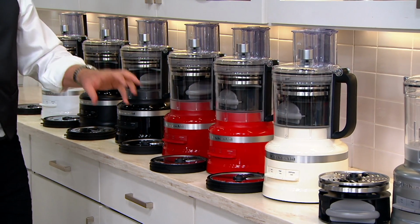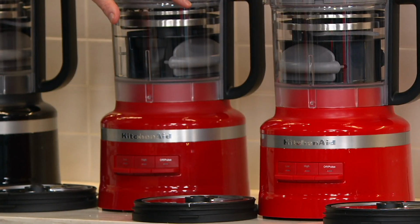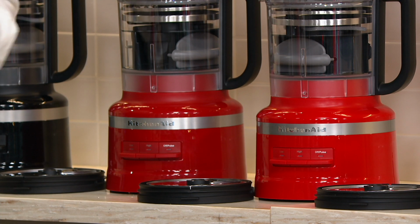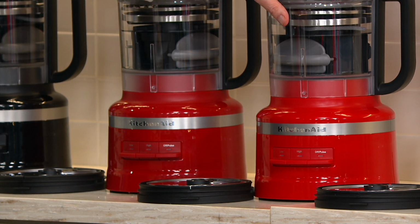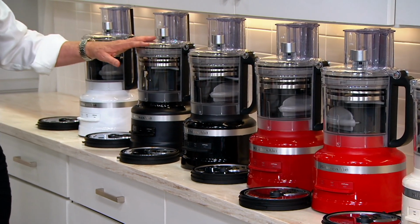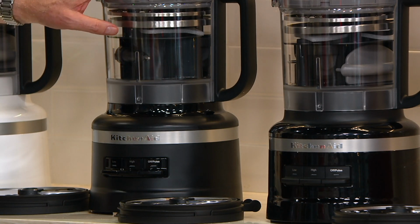Now, this is interesting. There are two reds. This is the classic KitchenAid red that you've known and loved for years and years. If you want the red, there's 500 that I can send to you right now. This guy is one of our newest reds. That is beautiful. It's called Passion Red. 560 that we can send you right now. Beautiful. There are two blacks that we can send you. One is a gloss black and one is a matte black. In the gloss black, 500 that I can send you right now. In the matte black, this ships October 11th.